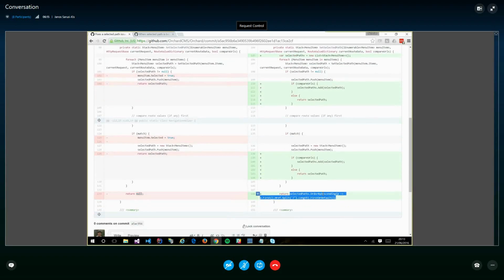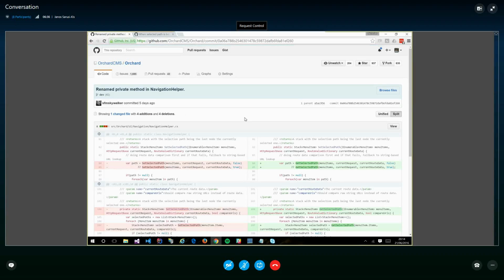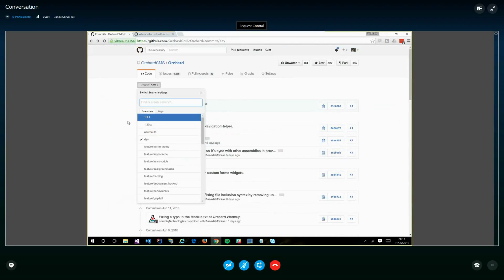Okay, so selected, ordered by descending. Okay. Looks good to me. Ordered by descending. Yeah, okay, that's cool. Okay, next one, renamed private method in NavigationHelper. So I guess you just renamed it to get selected path. What did you actually do? Oh, get instead of set. Okay, cool. Right. And you merged 1x with dev. So cool. What was next?